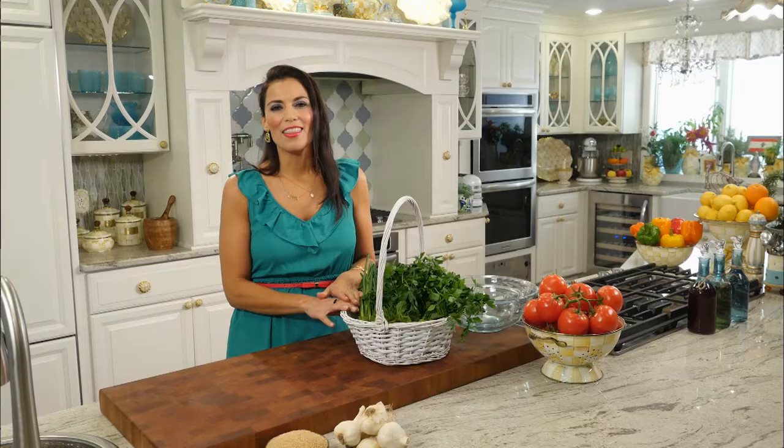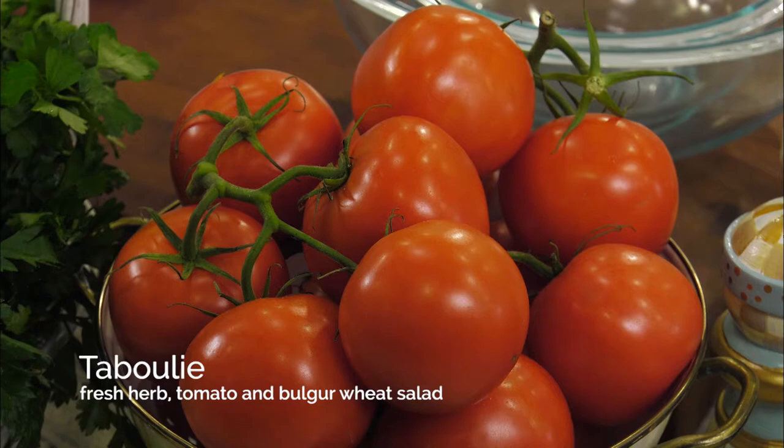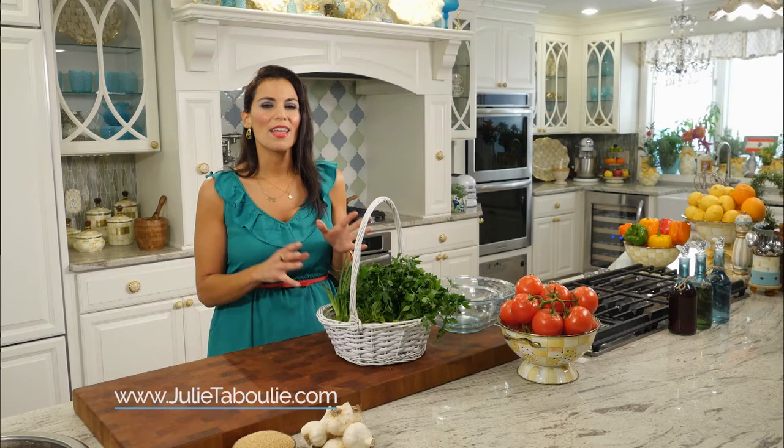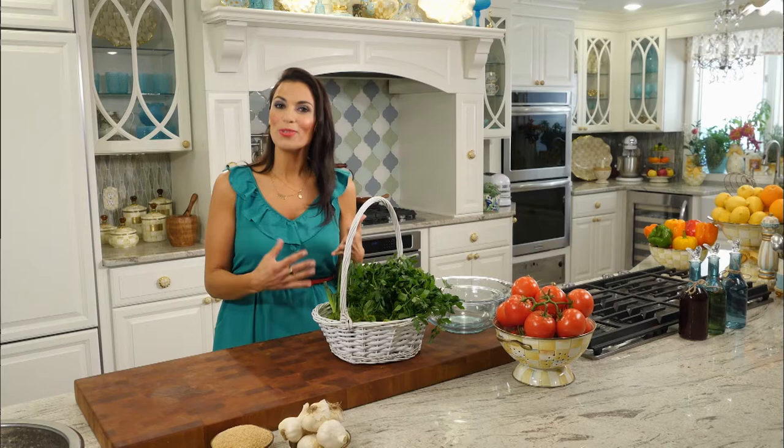It's this overly refreshing, fresh herb, vine-ripe, ruby-red tomatoes or garden tomatoes with sprinkles of bulgur wheat, in Arabic we say burga, and it's tossed in a fresh lemon juice, olive oil, and sea salt dressing. And it's absolutely one of the most tastiest salads that you'll come across in your life. And with a name like Julie Taboulie, you better believe that mine is one of the best that you'll come about as well.